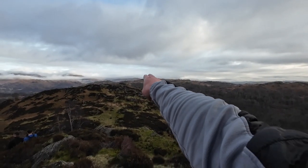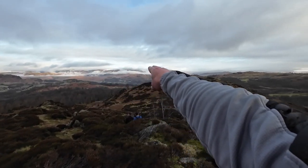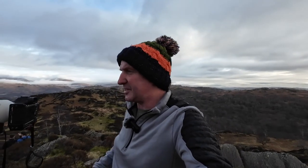I'll bang this one on now for you, because if you look around here, it's all starting to disperse and wrap itself around the fells, so yeah, it could be a nice pano coming as well. But for the time being, I'll bob this one on now for you.